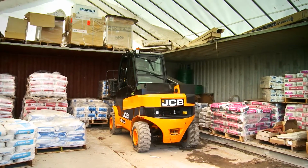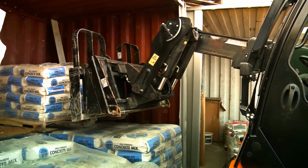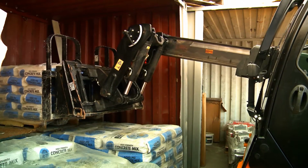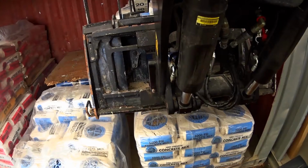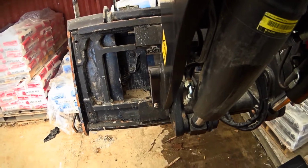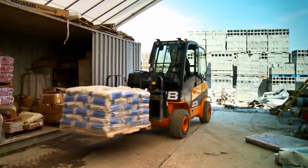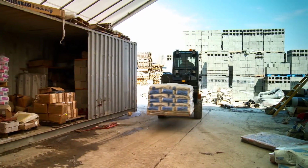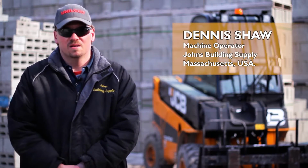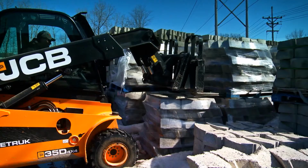So we do get in some pretty tight circumstances, but when it allows us to boom out 7 or 8 feet, it just makes it a lot easier for us, and we don't break as much product. That's a big issue, breaking product, and we don't want to do that. Some pallets on the ground will have snow and ice, so you can't pick them up without breaking them. With the telescope, you can reach up and over and pick off one that's up a little bit higher and still get the job done.